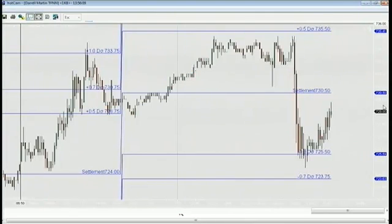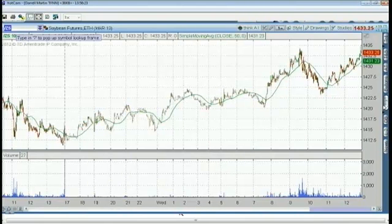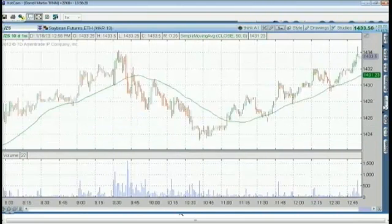Let's see here. What do we got going on? It ought to be pulling it up. Oh, I'll update it in a minute. We'll go over here and pull it up. I just need to add it into my instrument list over there on the platform. But we had deviation levels. We'll go ahead and check that out on soybeans.